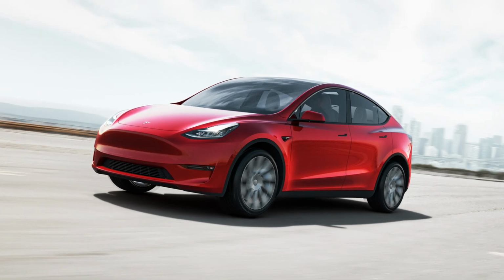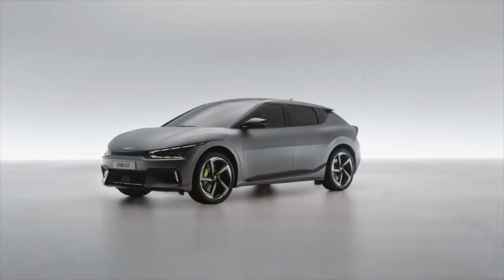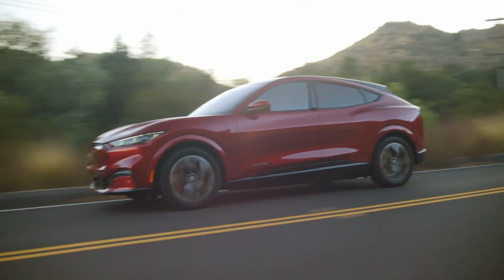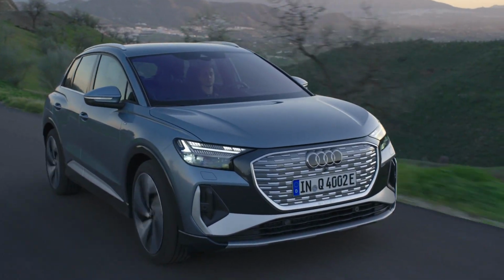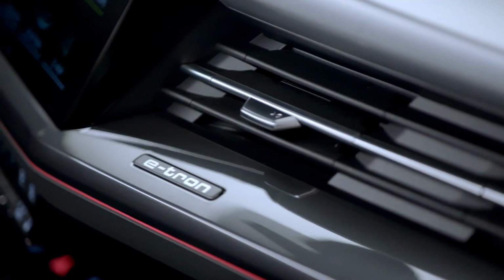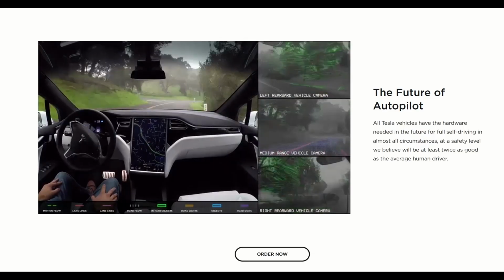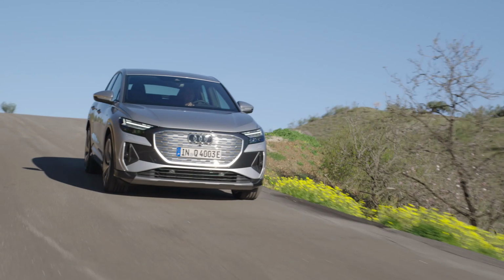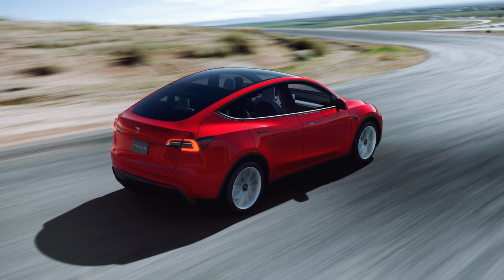The reigning champion of the compact crossover EV segment, the Tesla Model Y, has been under attack from a number of competitors. Now we have the just revealed Audi Q4 e-tron. In this video, I'll perform a side-by-side comparison of the exterior, interior, tech, performance and pricing, and we'll find out if the Q4 e-tron is another blow to Tesla.